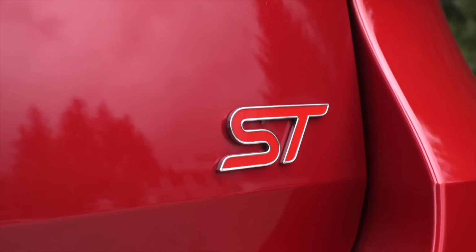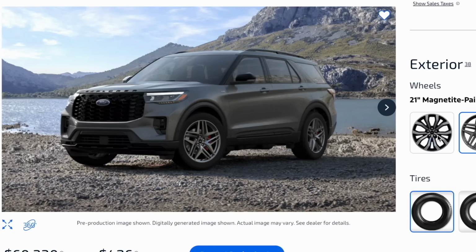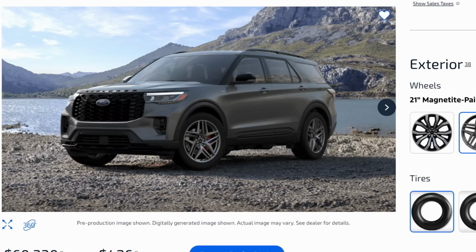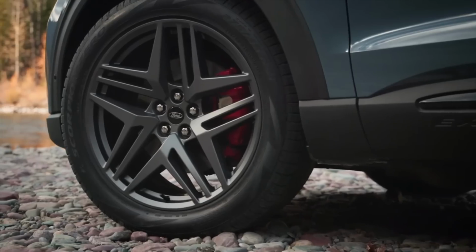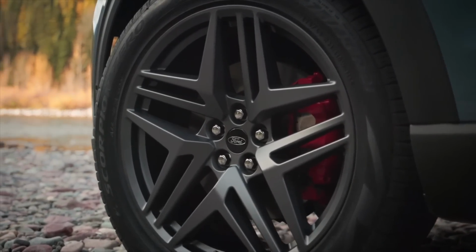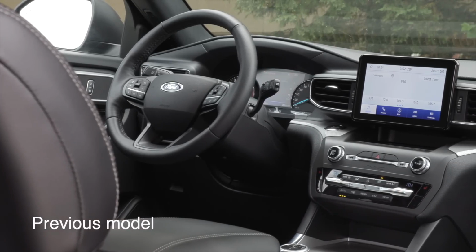So we're driving the ST, but there's also the ST Line, which has the EcoBoost 4-cylinder, but it has some nice inspired performance looks. You can also add a package to get 21-inch wheels, just like the real ST. It also includes performance brakes and red brake calipers. The ST model gets all of these features. So the outside, Andrea, was a winner. Don't mess with that. What they really needed to tweak was the interior, and they went to town.